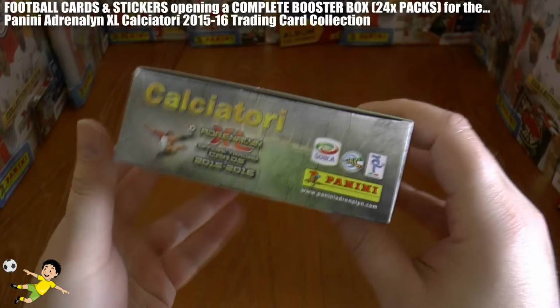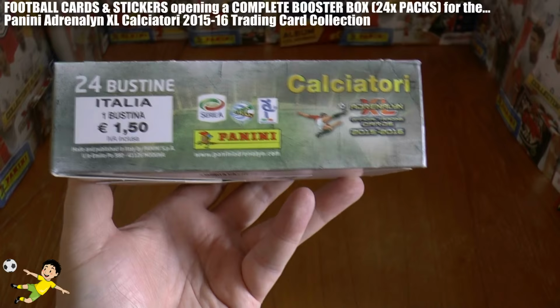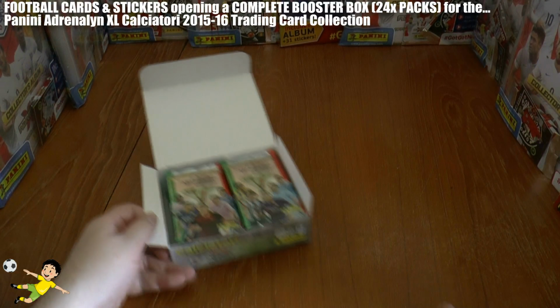There's 24 packets within these booster boxes, which are on sale in Italy, and per packet is €1.50, as you see there, so a total of €36 value within this box. So let's get the box open. As you see, the packs are neatly lined up there, ready for us to open.